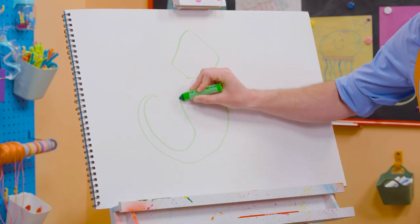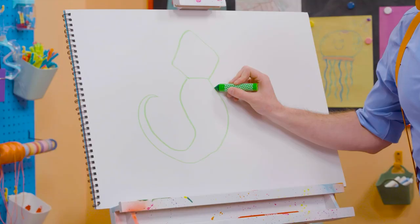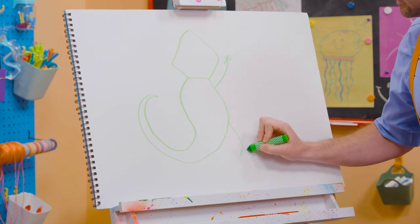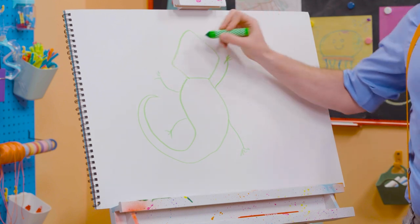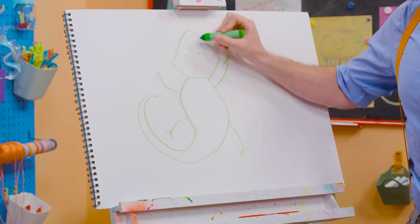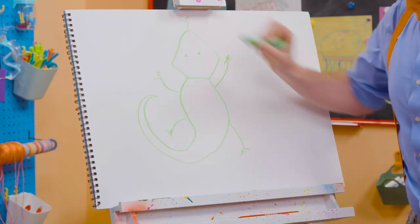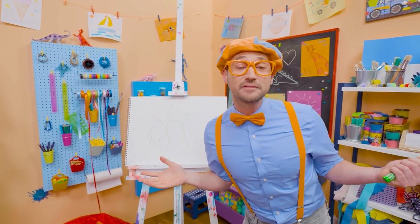Whoa! How does that look? And what's it missing? Yeah, it's four limbs. One right here. One right here. One right here. And one right here. Oh, and we can't forget the eyes and the nostrils and the tongue. There we go. Wow!